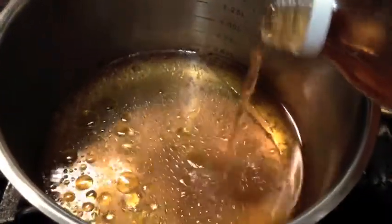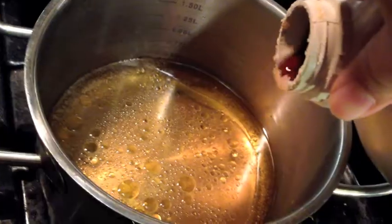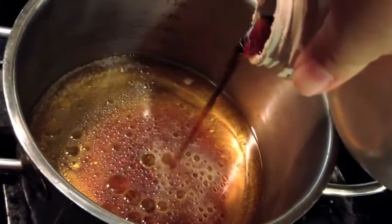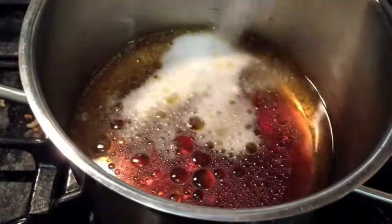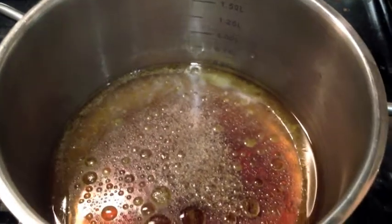Well, add in about 1/4 cup of cider with 1/2 tablespoon of apple cider vinegar. Add in 1/4 cup of good maple syrup, a dash of kosher salt, and a good dash of black pepper. Stir and let it come to a boil.